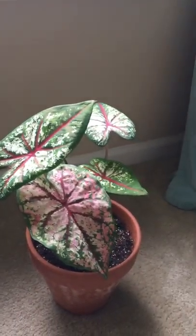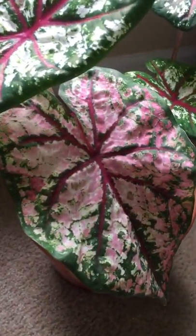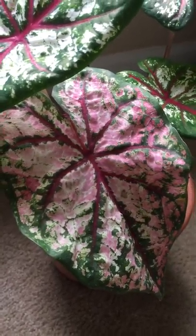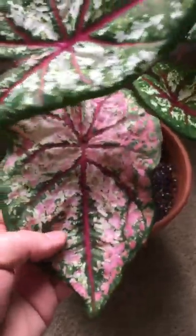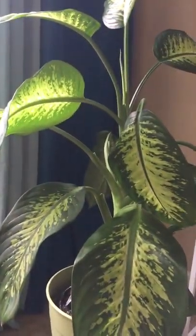And then I have a caladium with gorgeous, oh, look at those leaves. Gorgeous leaves. They're huge. And then my rattlesnake calathea. And that's the plants. Oh, and my Dieffenbachia, the dumb cane.